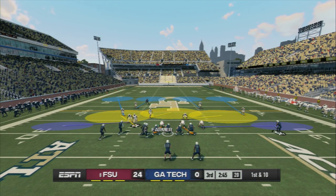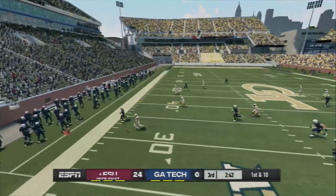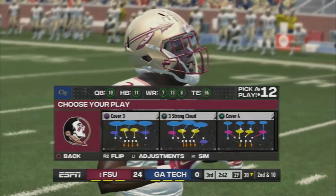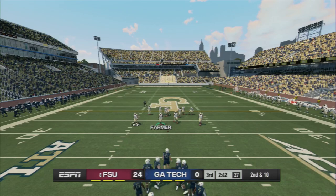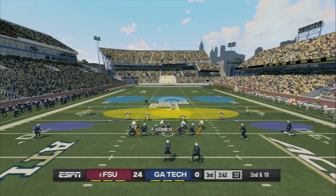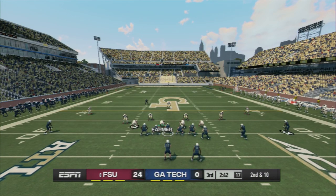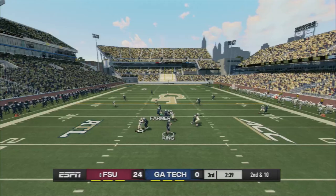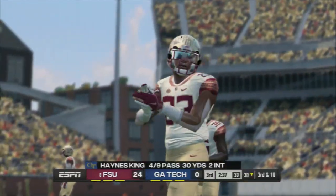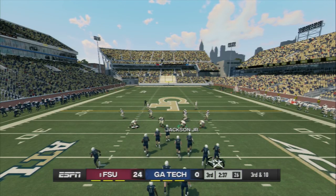Flares it and almost had it intercepted. You never know what will happen when the ball ricochets like that. Good effort by the defender. Makes it second and 10. With a quick throw. We've got third and 10. Ball on the 30.